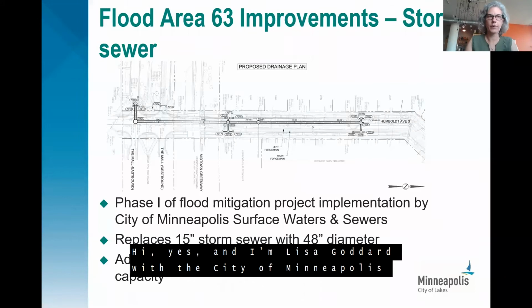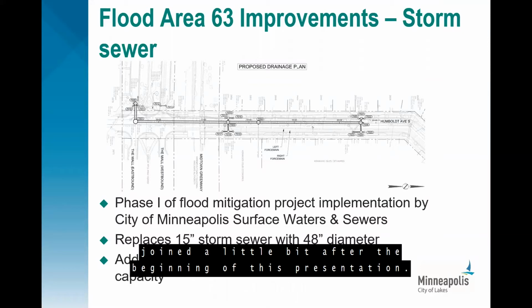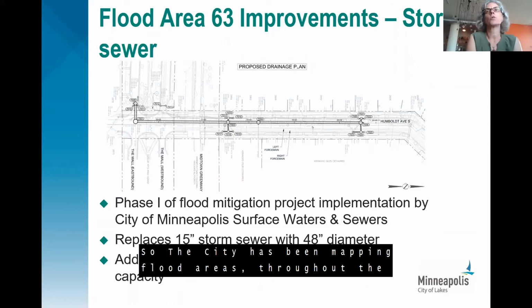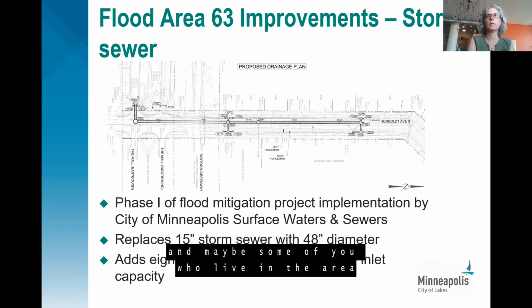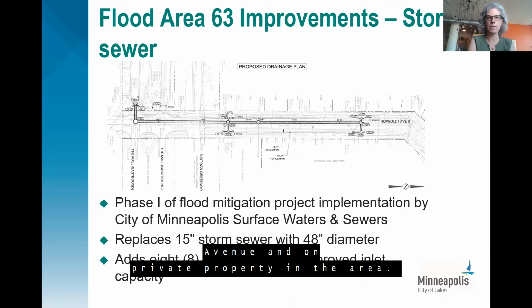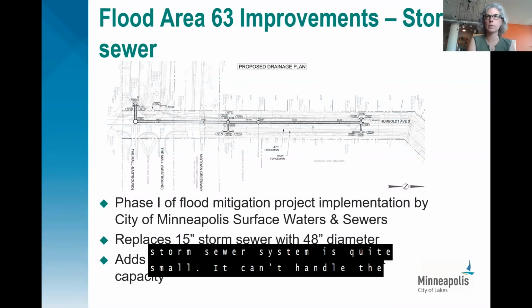Hi, yes, and I'm Lisa Goddard with the City of Minneapolis Public Works Department. For those of you who have joined a little bit after the beginning of this presentation, the city has been mapping flood areas throughout the city, and this is one of the areas that we have mapped, and maybe some of you who live in the area have experienced flooding that can occur on Humboldt Avenue and on private property in the area. The reason for that flooding is that the existing storm sewer system is quite small, can't handle the rain that we're getting, these intense rains, and we know that this is an increasing problem.